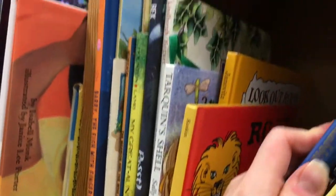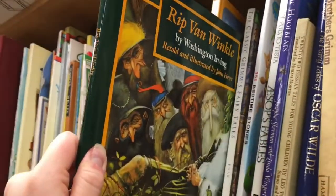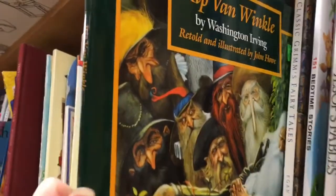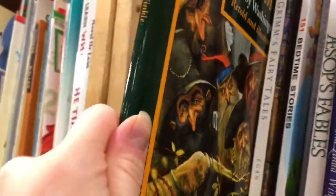Do you have a favorite children's book? If you have a favorite children's book, I would love it if you would comment what it is, because I'm always looking for recommendations for books to read with my daughter.